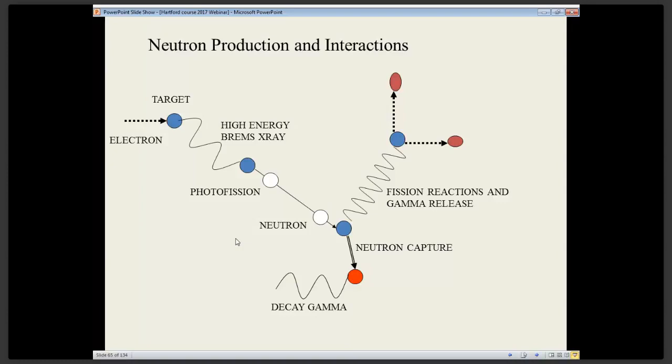After the neutron undergoes neutron capture, there's also the release of fission material. The fission material can go on and cause a gamma release, which will then go on and cause a pair production. So there is a lot of contamination going on in the target assembly, the head assembly of a linear accelerator. So yes, we're very concerned about neutrons, and we have to protect against them with borated polyethylene.